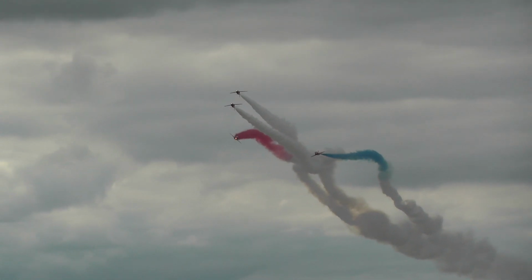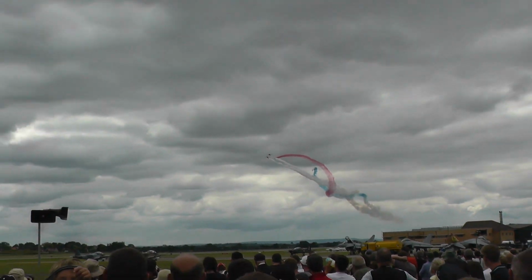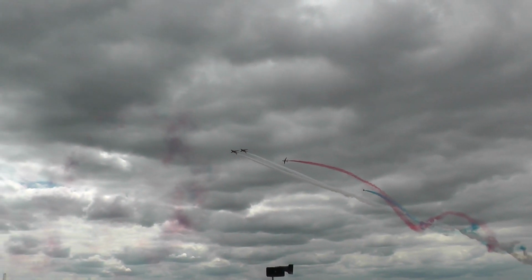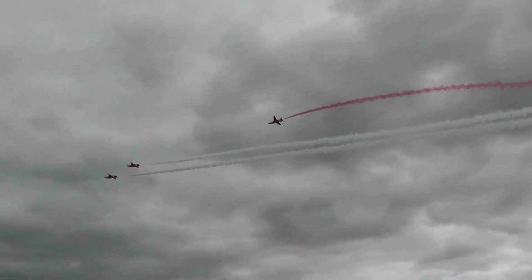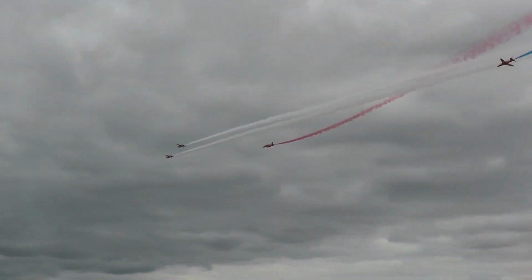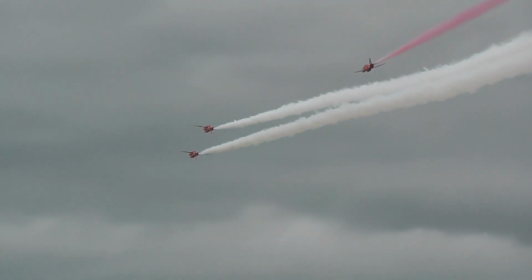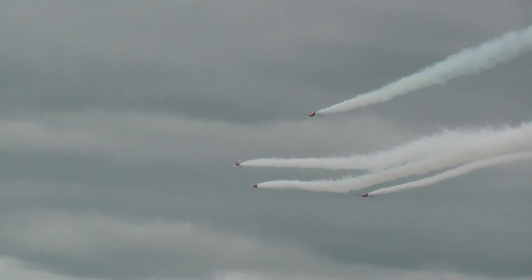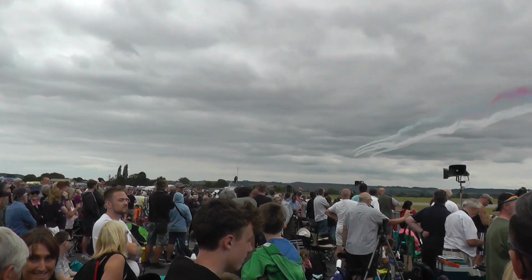Aboard, calls Red 9. Reds 8 and 9 once more, rolling around 6 and 7. Six rolling out. All fleet, calls Red 9. Red 6 leading the rear section off to our left-hand side.